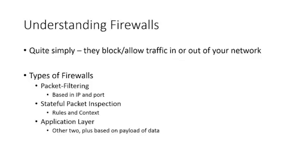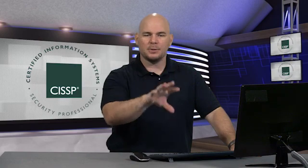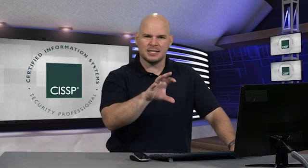You can also have an application layer firewall. That's the other two, packet filtering and stateful packet inspection, plus based on the payload of the data. So now we can do a deep inspection and see actually what's in there. Remember I said to prevent spillage. If we had an application layer firewall and it could look at the content and it says, wait a minute, this has some of those keywords, some of this content is not supposed to leave the network, and deny that traffic from ever leaving.